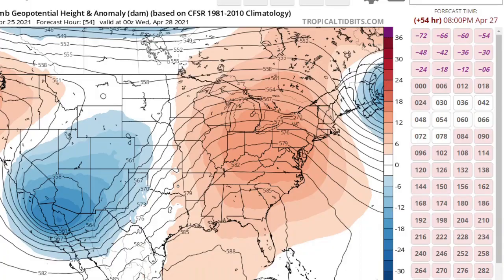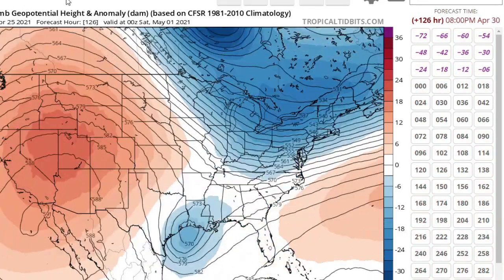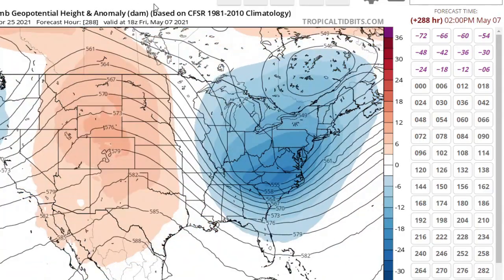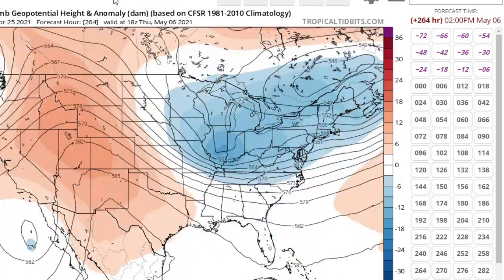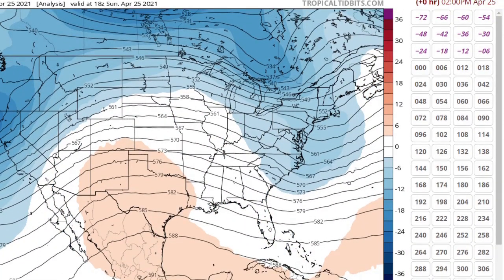Let's look at our upper air pattern. So you'll see here is that strong ridge that we're going to see building in this week. Look at that big ridge. But then another trough comes by the weekend, and that'll moderate the heat and cool things off again. So while we have a short bout of heat, it'll just be a short bout of heat.